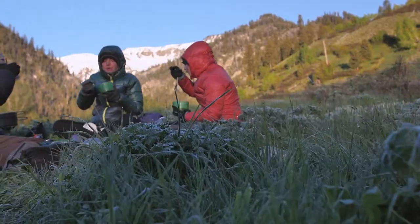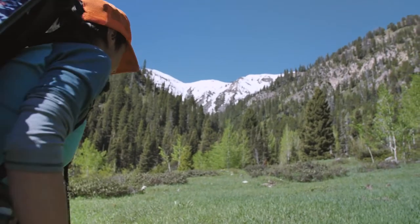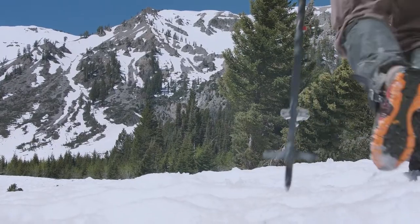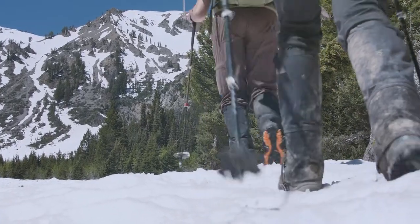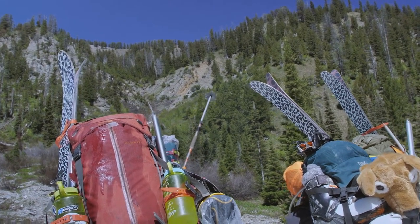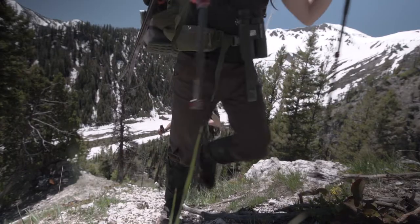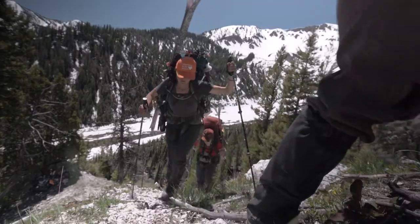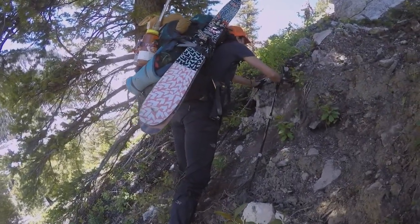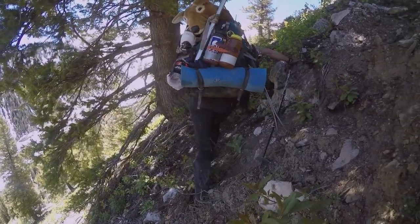We got an early start because there was no telling exactly what Deer 139 had in store for us. So we got steep, but uniform, lean into the hill, huff and puff.